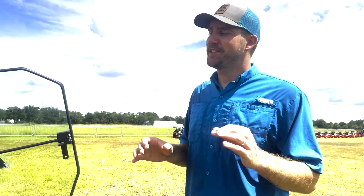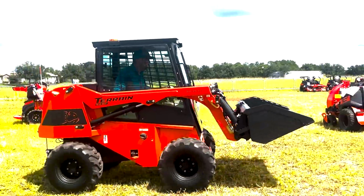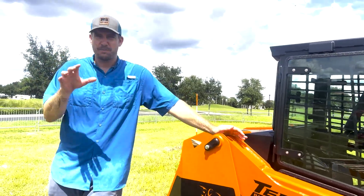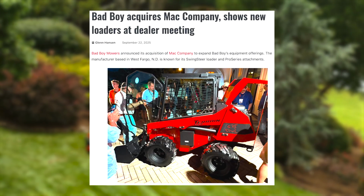Bad Boy in 2026 is giving you their new articulating loader. This is the Bad Boy Terrain. This is something that's really unique in the market. This was an acquisition. I always like to get it out there because people want to know. So they have actually bought out a company. This is 100% Bad Boy owned at this point.